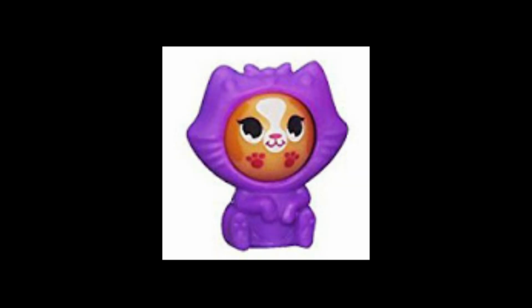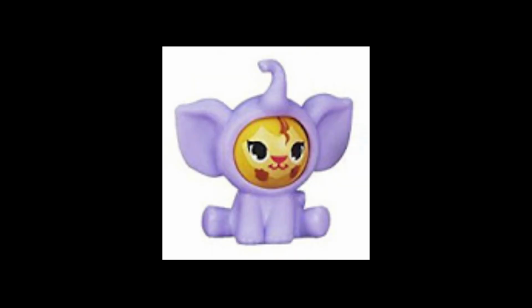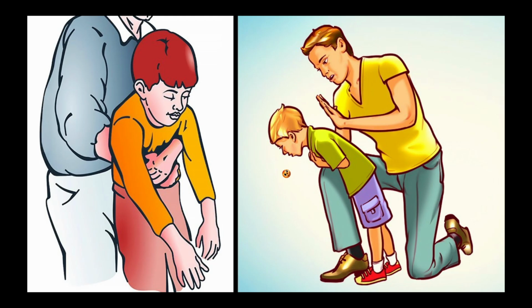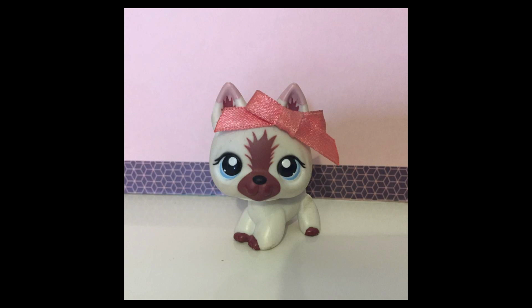Some Roller-Roos even come with their own bodysuits, which vaguely resemble animal skin and create an unholy creature that deserves no place toting the Littlest Pet Shop name. Did I mention they are also extremely easy for children to swallow, choke, and die from? I hope my presentation today has opened your eyes to the monsters Hasbro subjected children to in 2013.